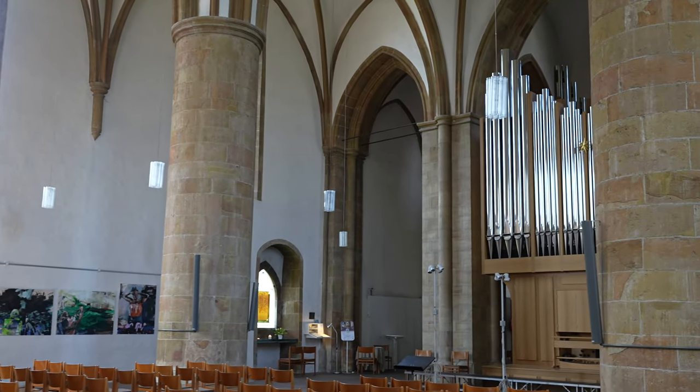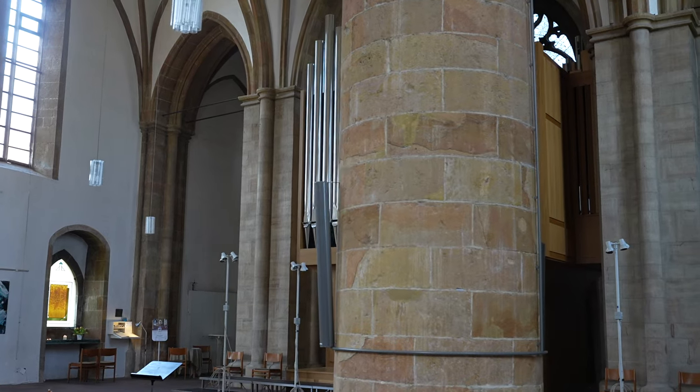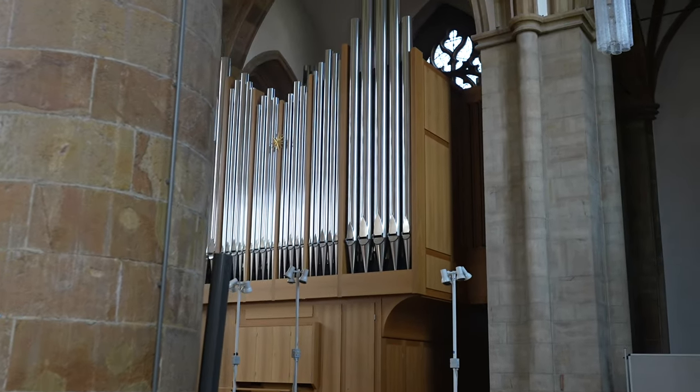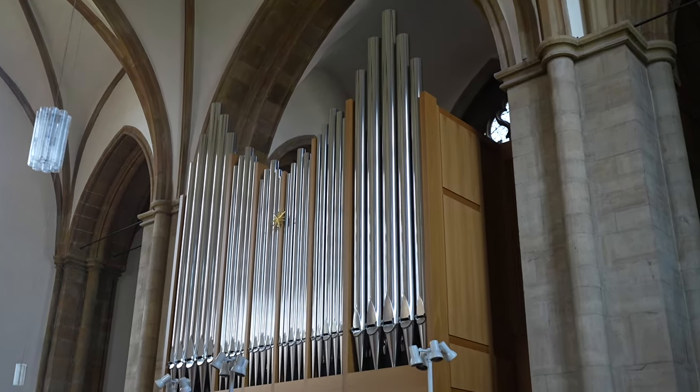The Neustädter Marienkirche is a Gothic-style church located in the heart of Bielefeld's Neustadt district. The church dates back to the 14th century and is considered one of the oldest and most significant churches in the city.